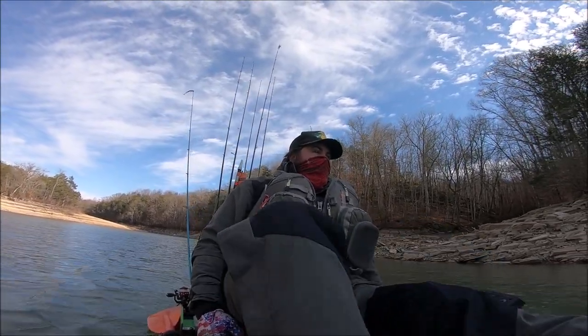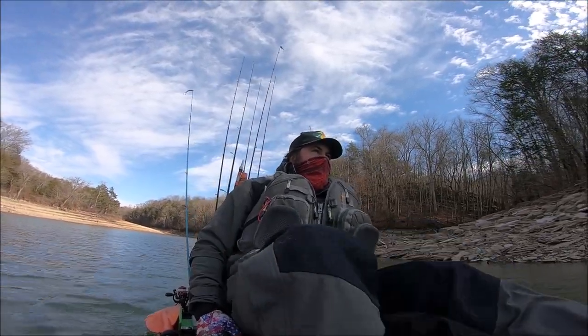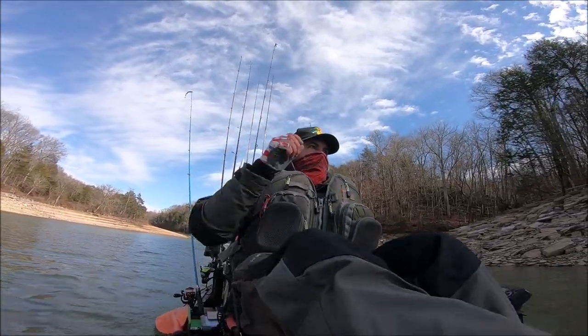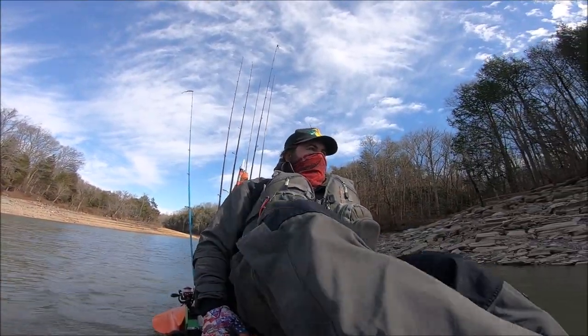to where we launched. I'm miles from the ramp. Looks like the wind's calmed down a little bit, so that's good. It was getting really bad for a second. Still blowing pretty hard, but not as bad.